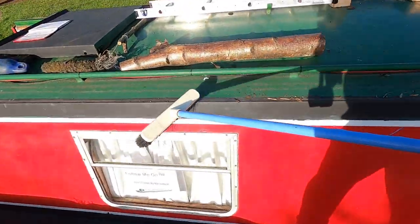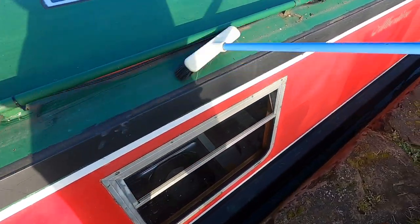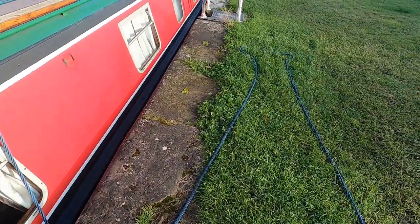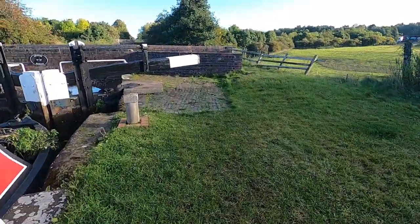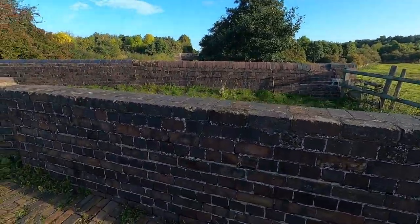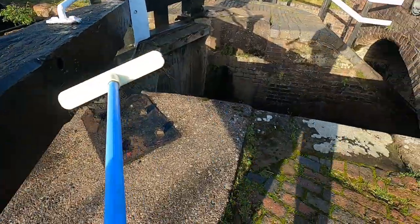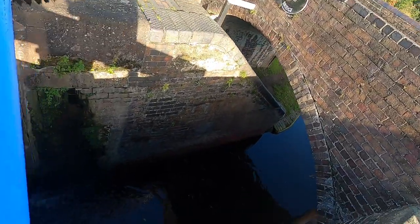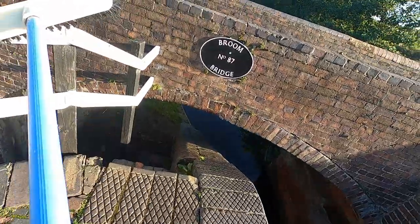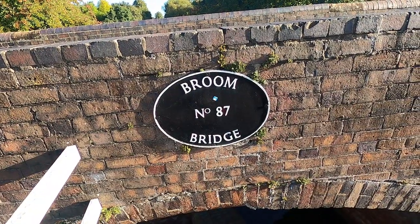And I was sweeping down the boat, just getting rid of some of the debris after the storms we've had and the wind and moored under or near some trees. We're just clearing it down a little bit with the broom. So how's this then? I've got the broom out at Broom Bridge.